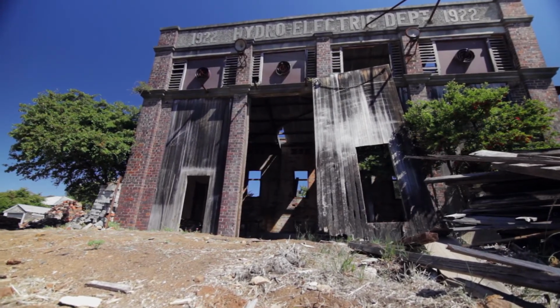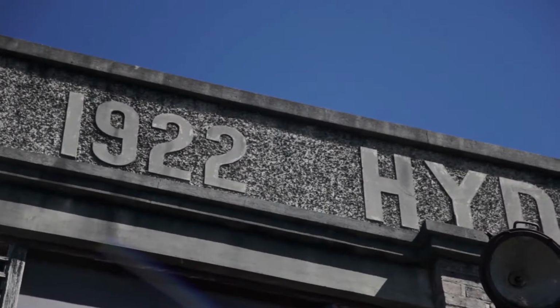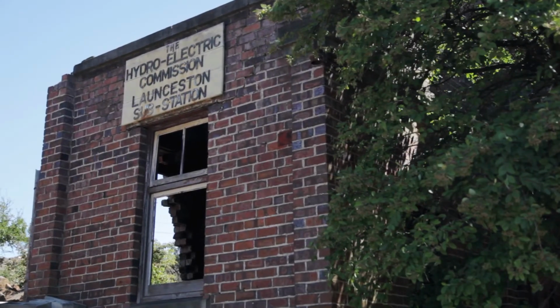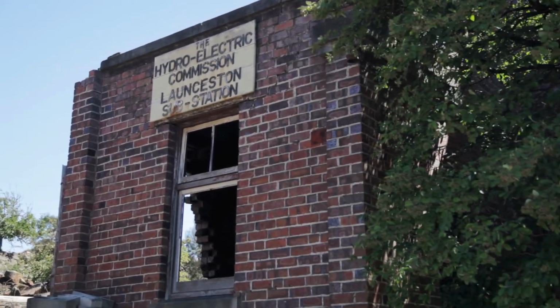The building was post-World War I, 1922, originally constructed as a hydro substation, feeding off one of the major substations further up the river. So the building has a really eclectic history.